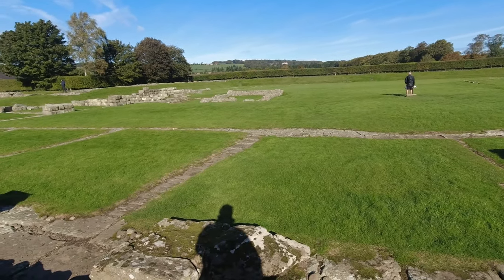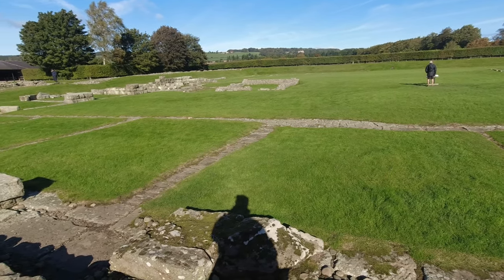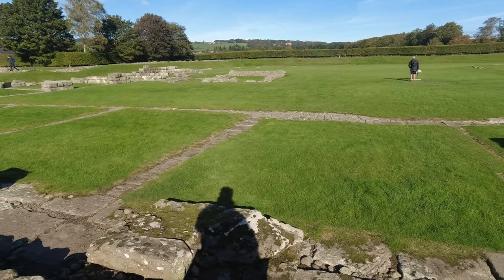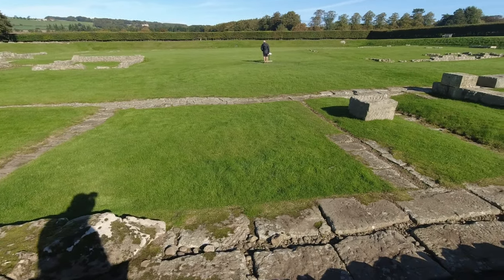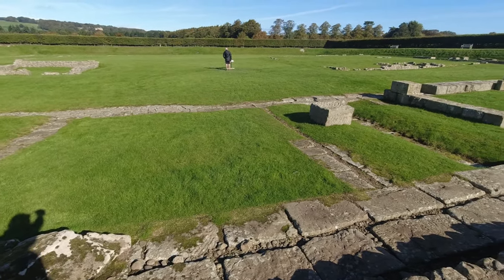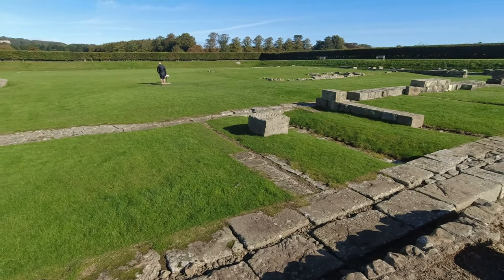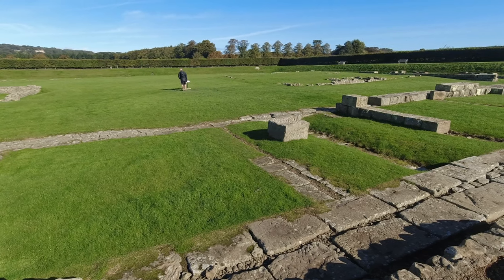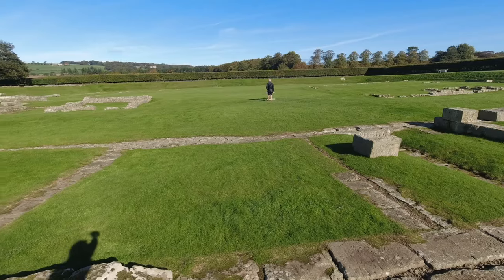So today only the foundations of the storehouse remain. But these massive, precisely crafted stones demonstrate the ambitious scale and cost of the building work. Its original purpose is uncertain, but suggestions range from a market or forum to the headquarters of a large military base. However, the most likely purpose, based on its layout, is it was actually intended to be a store.